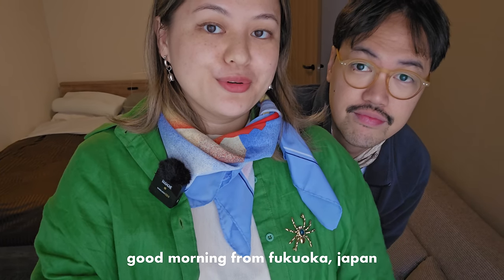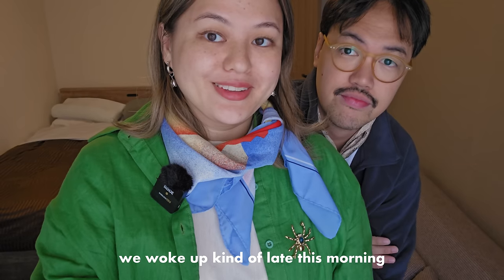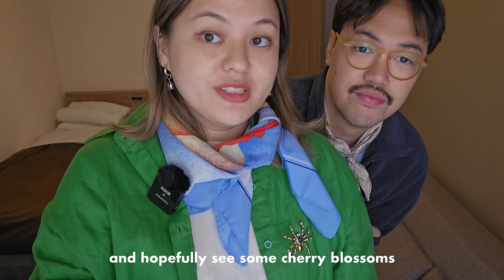Good morning from Fukuoka, Japan. It's our first morning here. We woke up kind of late this morning, but finally getting ready to go out, grab some coffee, have lunch, and hopefully see some cherry blossoms.